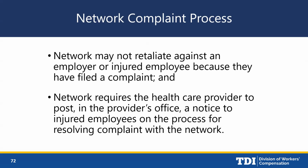Also, there are some prohibitions on retaliation. The network may not retaliate against an employer or an injured employee if they filed a complaint. The network requires the healthcare provider to post in the provider's office a notice of the injured employee's process for resolving a complaint. So if you sign that contract, I'm sure there's a part of that contract that says you need to post notices so your injured employees know what to do if they want to file a complaint against their network.